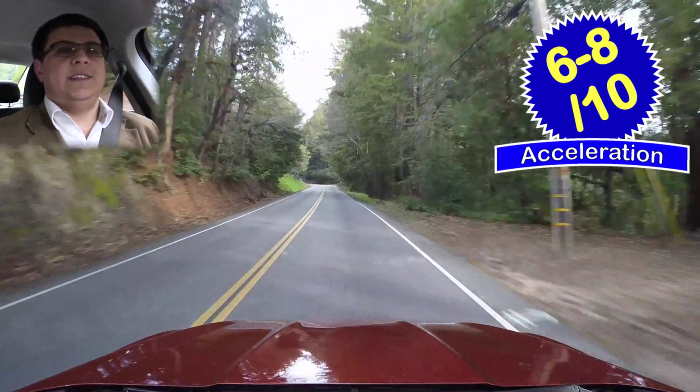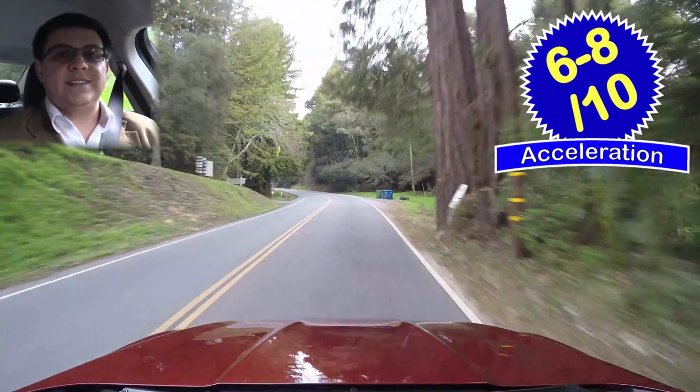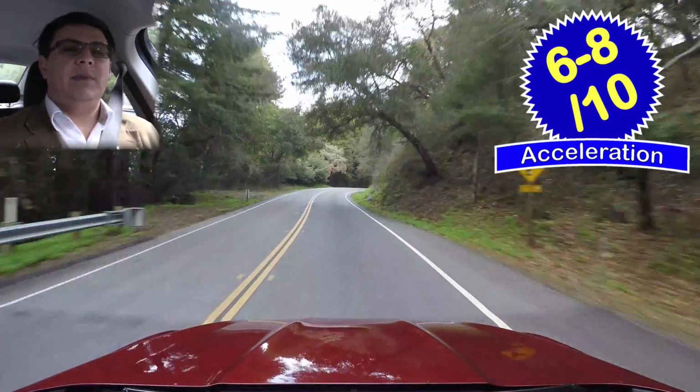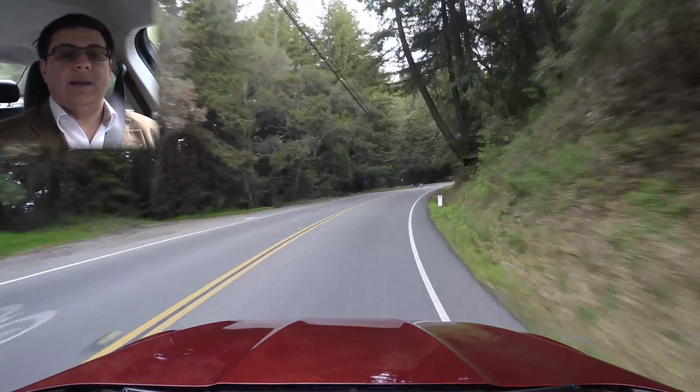When it comes to 0 to 60 times, we scored 7.6 seconds in this 1.5-liter turbocharged model, which is exactly the same as the 1.6-liter turbocharged model that it replaces. You'll also note that this 1.5-liter engine is a little bit faster to 60 than the 1.8-liter turbocharged engine that you'll find in the Volkswagen Passat.